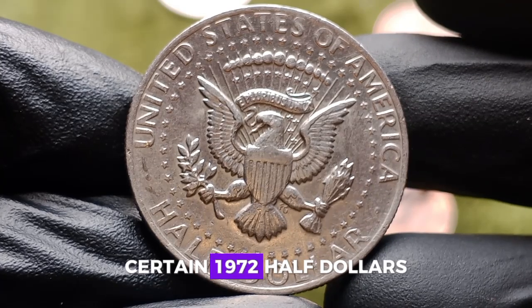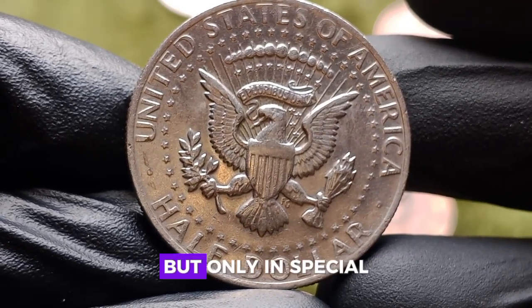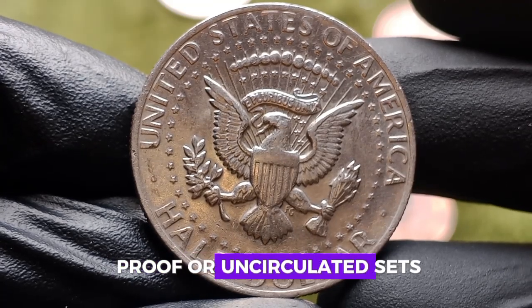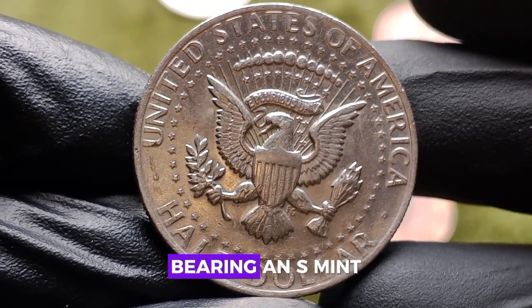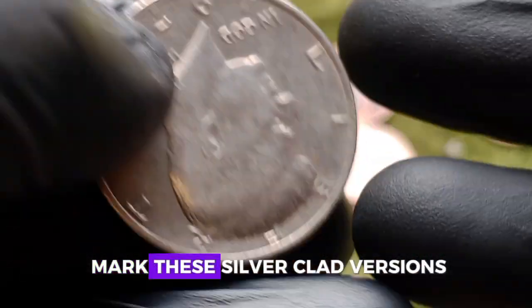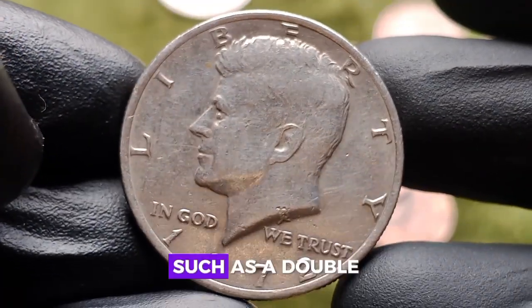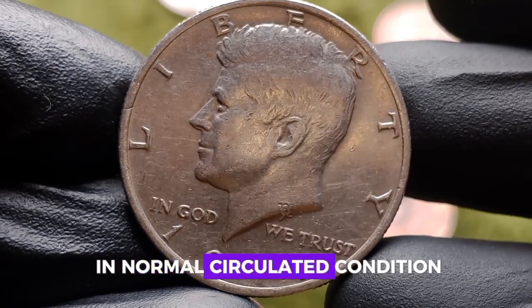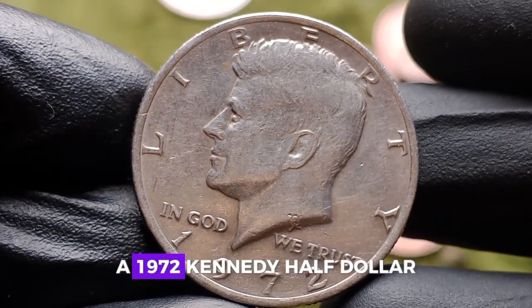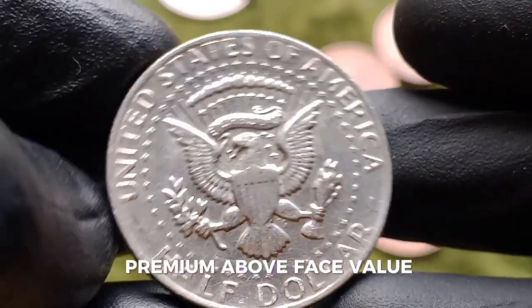Certain 1972 half dollars were struck in 40% silver for collectors, but only in special proof or uncirculated sets, primarily from the San Francisco Mint, bearing an S mint mark. These silver-clad versions, especially in pristine condition or with errors such as a double die obverse, can be valuable. Yet, in normal circulated condition, a 1972 Kennedy half dollar typically carries a modest premium above face value.